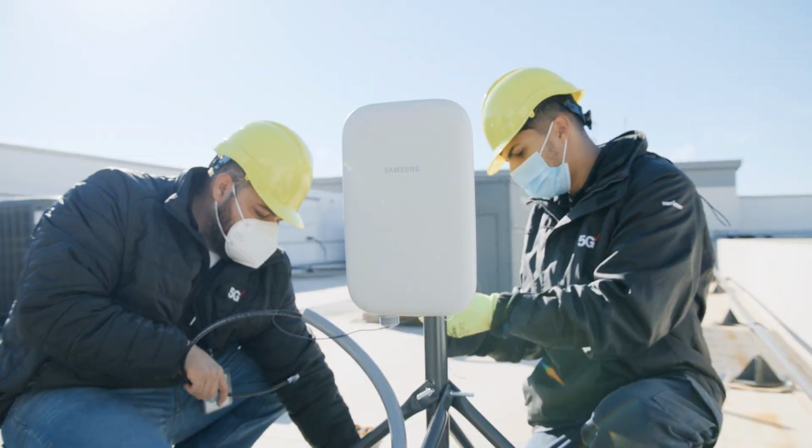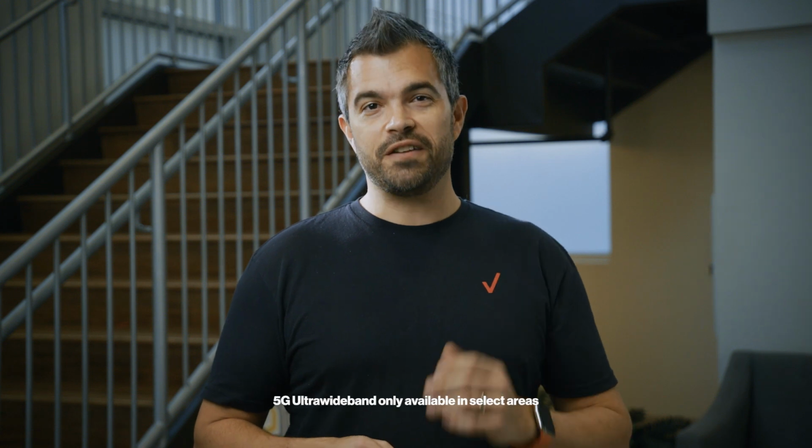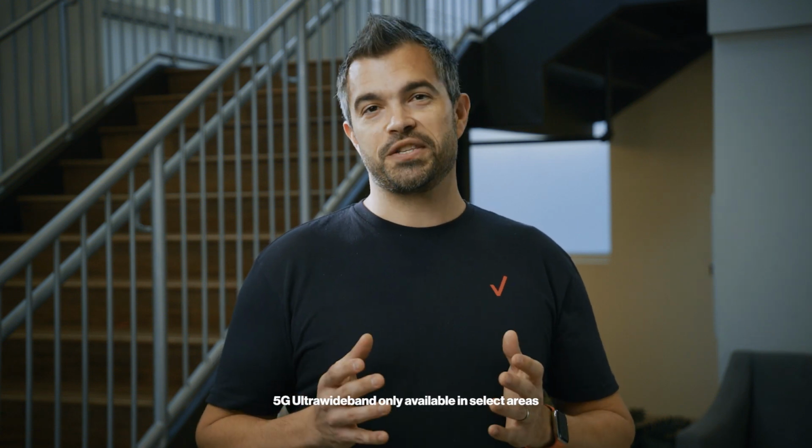Verizon 5G business internet gives you fast, reliable connectivity in days, not months. Call your rep today and find out how the speed of 5G ultra wideband can help transform your business.